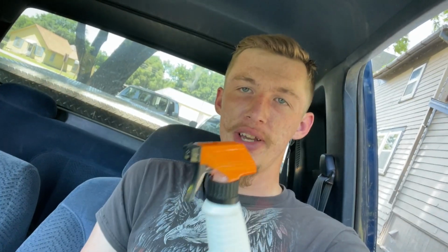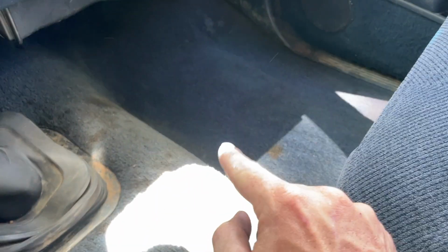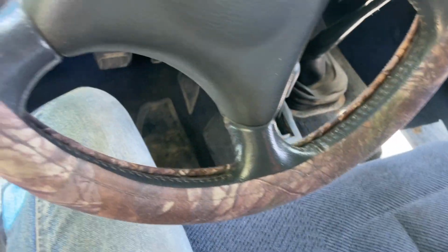And never buy the wipes. The wipes don't work good at all. I do not like the wipes, but I like the spray cleaner stuff. So, as you can see, there's some stains in the carpet. I would like to get those out, but I don't have anything good for getting the stains out.